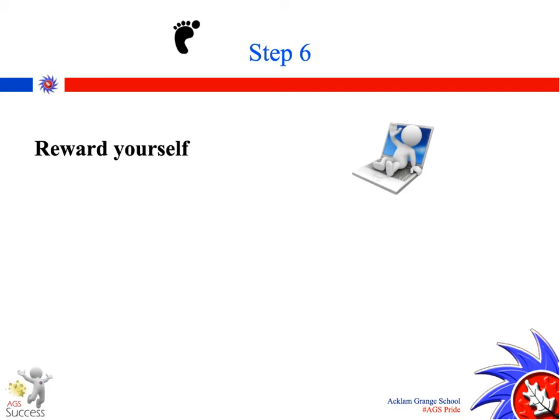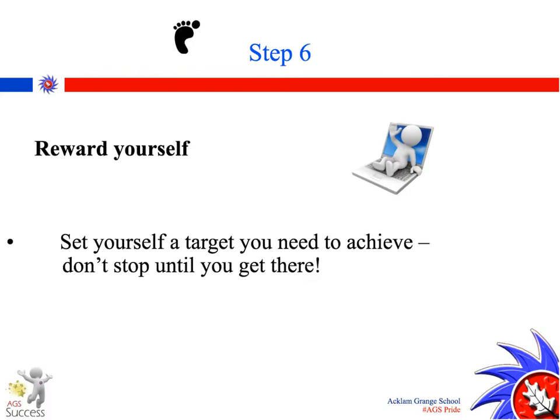Step 6, and a very important step, reward yourself. Nobody loves revision. We've got to try and keep ourselves motivated, so we need treats. So set yourself a target you need to achieve. This might be something along the lines of, I need to learn this much of this topic in 40 minutes or 30 minutes. Try and set yourself a time limit as well to keep yourself motivated, but don't stop until you get there. And when you have got there, give yourself a treat. This might be going on Facebook, it might be your favourite sweet treat, it might be having your dessert at that time. Something that you really like doing, only do it when you've actually met your objective.